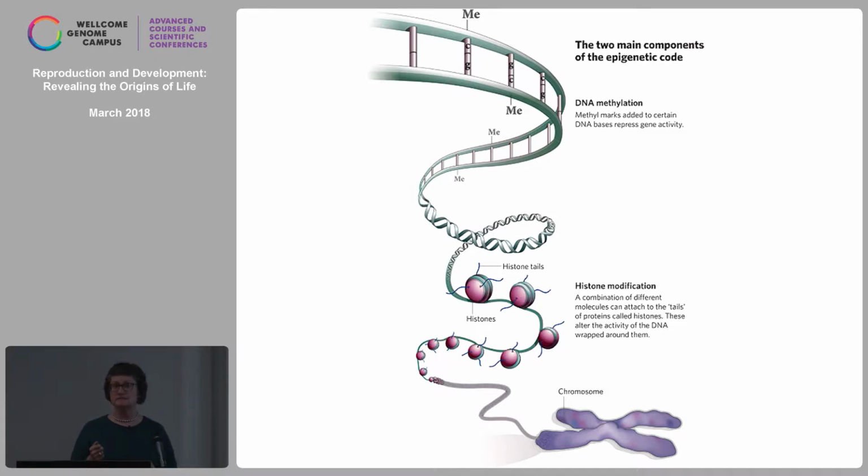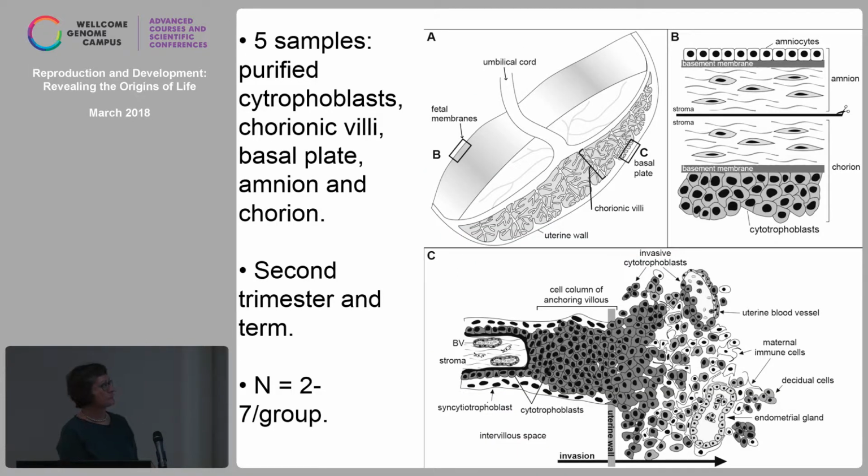I won't say anything much about this, except that by way of introduction, we did bisulfite-seq analyses to profile the methylation. And we did ChIP-seq on 5 histone modifications, and we did RNA-seq, so we could make some statements about functionality of the modifications that we saw. And I'm certainly not going to try to show you all this data, but I'll give you some highlights.